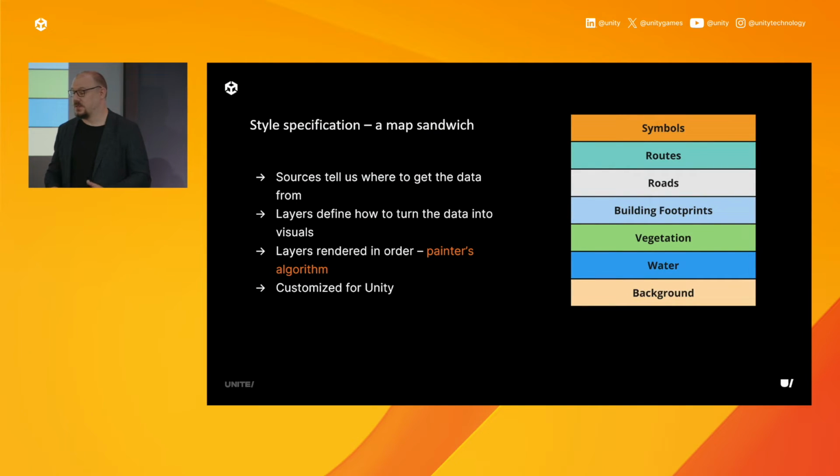Now on to the other piece of this puzzle, knowing how to interpret the data and what visual properties to apply. For that, we store this information in what we call a style that adheres to an open specification that we later extend to add custom Unity properties such as the lighting, the Unity materials, or the skybox. The style consists of a number of elements, the most important of which for now are sources, which tell us where to get the data from, and layers, which define how to interpret the data and what visual properties to apply.